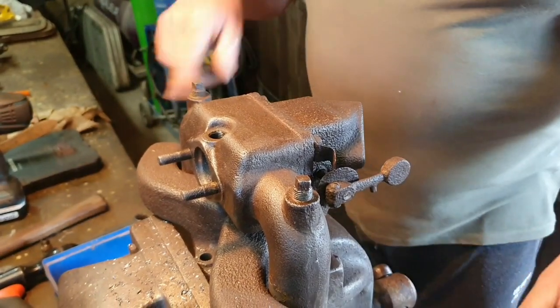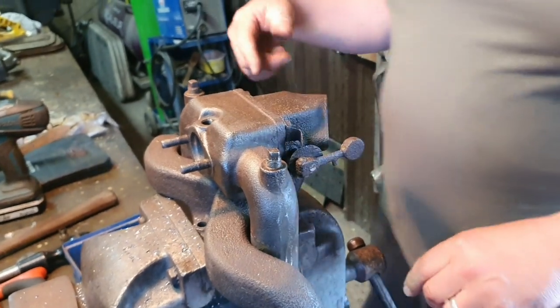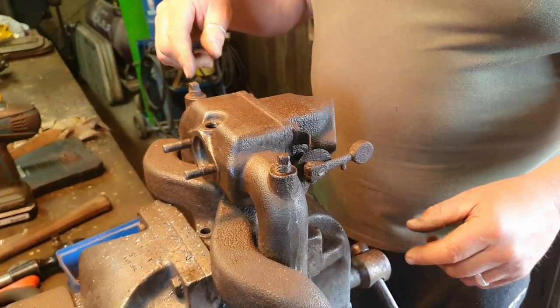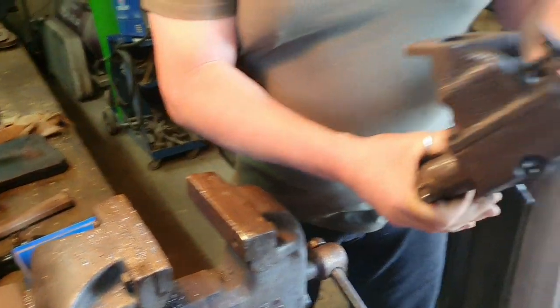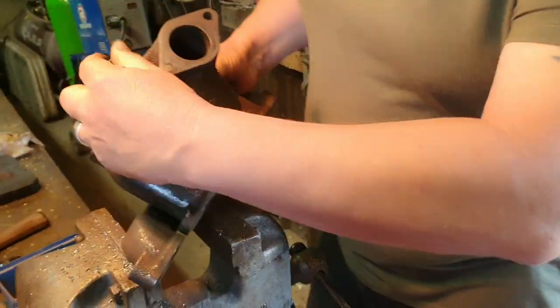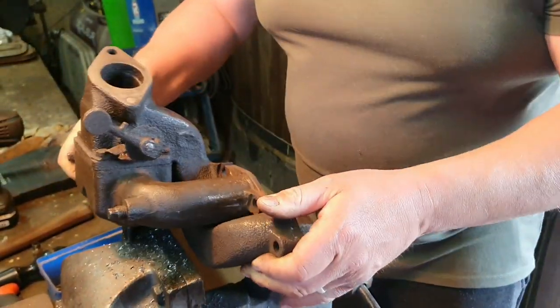So what I need to do now is switch it over and get to this stud. Drill this stud out, hopefully in the same manner, stick a new stud in it, and then we're quids in. We should be able to get it in there. It's very unusual for all this to work as well, but there you are, as long as it works.